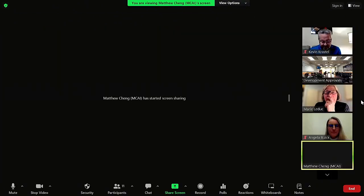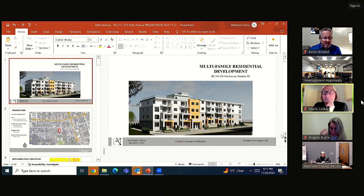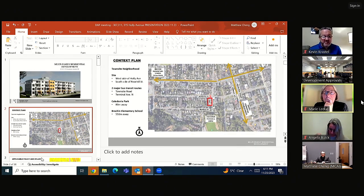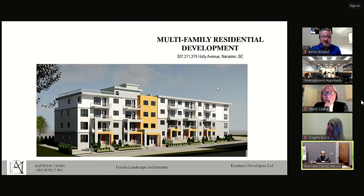Finding the button. Can you see my screen? No, not yet. Okay. It's coming up now, yeah. Thank you. There it is. Okay, so everybody can see my screen, right?